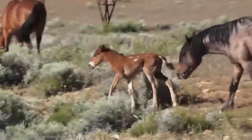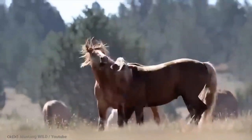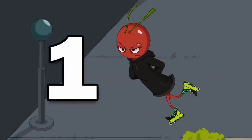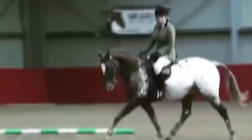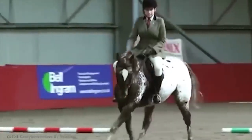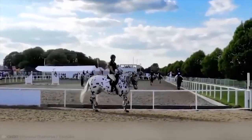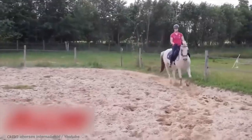The best thing is that if you do want a Mustang, they can sometimes be only a few $100s, but get the right bloodline and that price can certainly spike. Number 1. The Appaloosa. Another spotted horse breed, the Appaloosa comes from the Native American tribes who personally helped to breed these horses into existence. Specifically, it was the Nez Perce Native Americans who brought this horse around, but it wasn't exactly like you think.